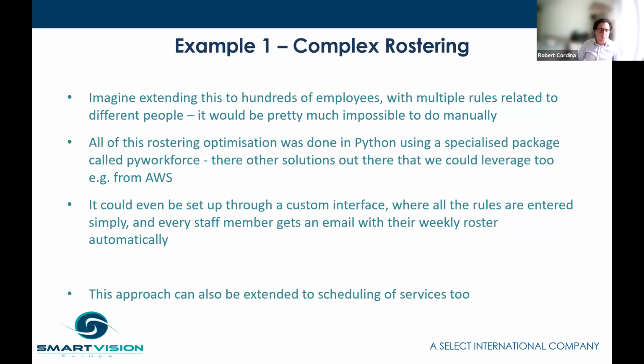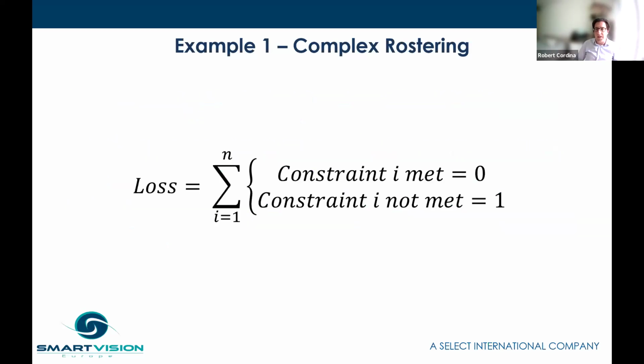And as you can imagine, this approach can be extended to scheduling of services, not just rostering as well. So how is this an optimization? In this case, the loss function can be equal to 0, right? If all the constraints are satisfied, and we have n constraints, whatever those are, then the loss is 0. If one or more of the constraints, from 1 to n, whatever n is, are not satisfied, then the loss is greater than 0, meaning that the optimization has either not converged yet, or there actually is no solution because there are too many constraints, or the constraints are conflicting.